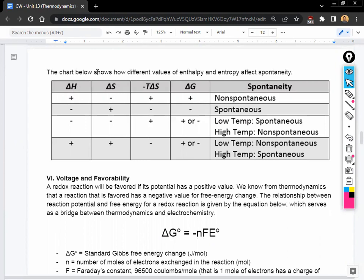So if H is really big, let's look back at the equation. Delta G is equal to delta H minus T times delta S. If H is a really big number, like positive 1,000, and the entropy is a negative number, we know that temperature is always positive, because you can't have a negative absolute temperature. If entropy is negative, this term becomes positive because of the double negative. So that means your delta G will always be positive. Make sense? And it's going to be non-spontaneous.